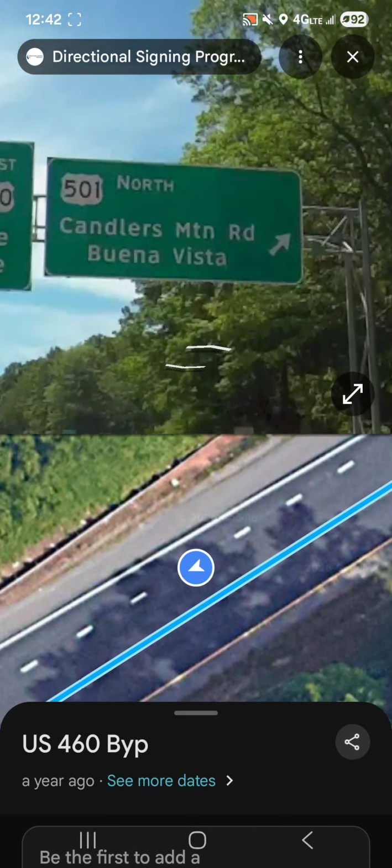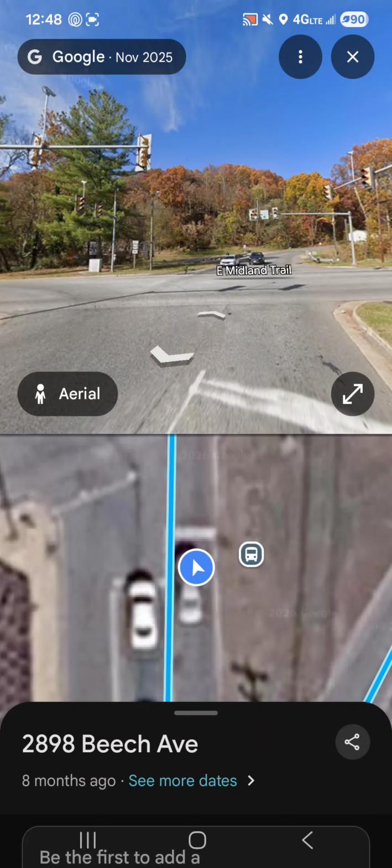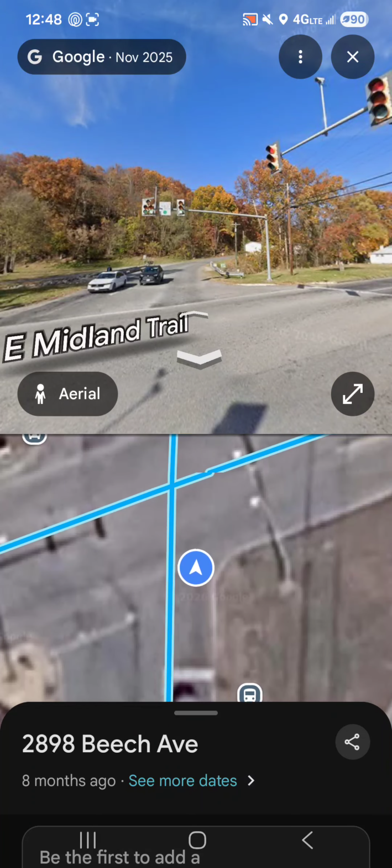And I don't know what this said. I'm going to research this up. Oh, it's Buena Vista. Here's US Highway 221. That will also take you to Roanoke. So we're about to head into Buena Vista. And US Highway 501 ends in Buena Vista on US Highway 60. So that is it for US Highway 501.